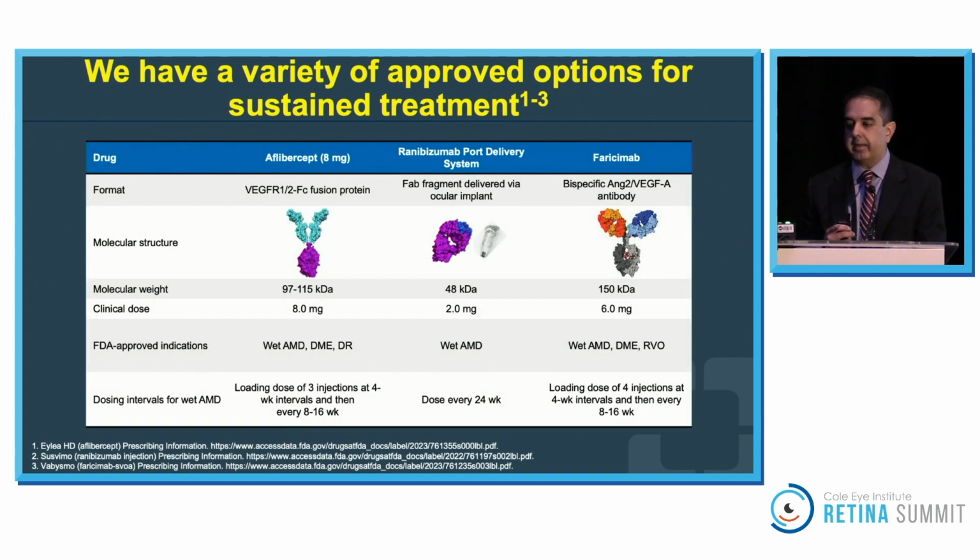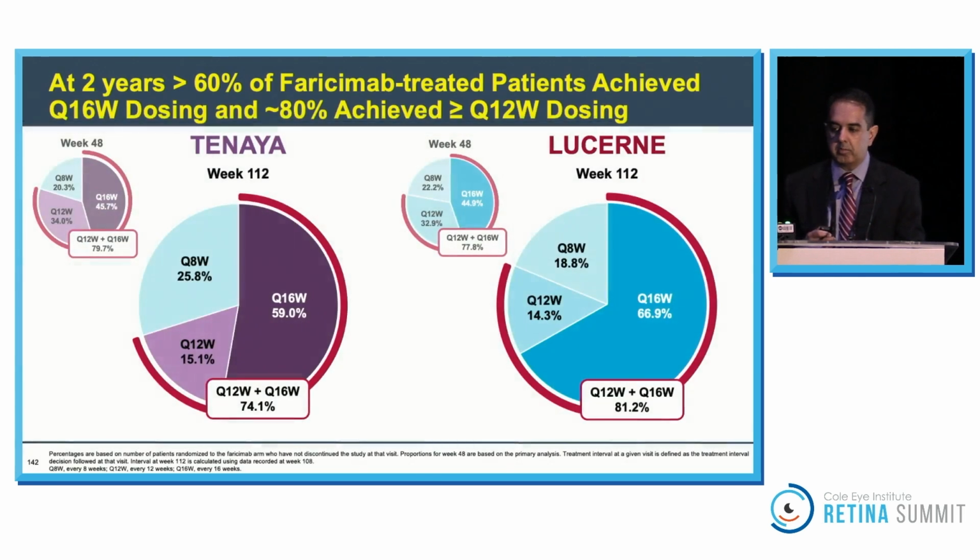And what we have right now is newer drugs that have certainly increased our durability for sustained or certainly durable options. These are some of the ones that have been FDA approved recently. I'll touch on ranibizumab port delivery because this truly is a sustained delivery implant. But just to cover these other two drugs, I think it's important: first, aflibercept 8 milligram and faricimab have both shown some increased durability.